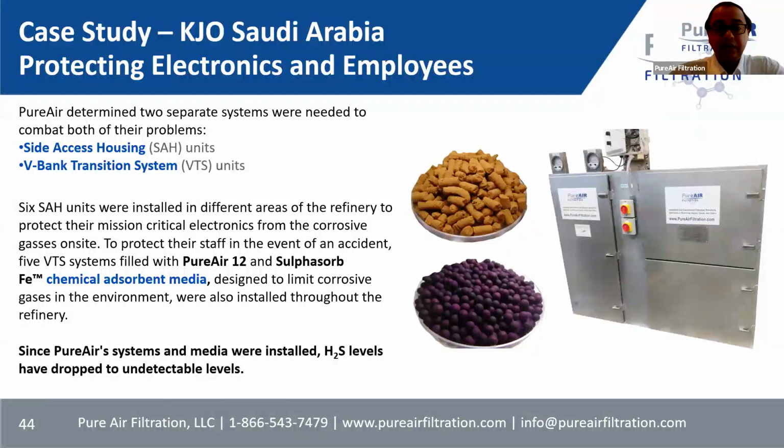All right, so we have supplied our side access housing. We have supplied our V-bank transition system. We have supplied the PureAir 12 and sulfur Fe activated carbon medias. Since the PureAir systems, media and installation, H2S levels have dropped to a good level, and there is no corrosion in the control room, and the people are also protected from the harsh environment and the corrosive gases.